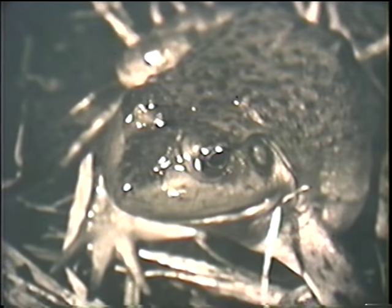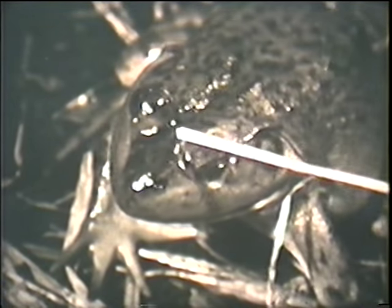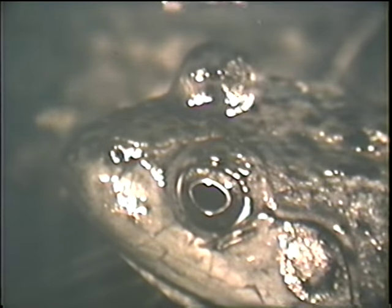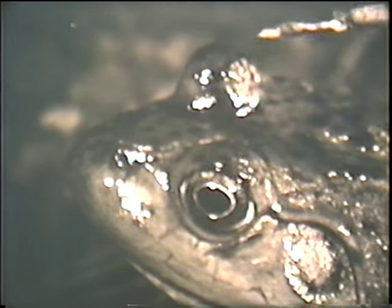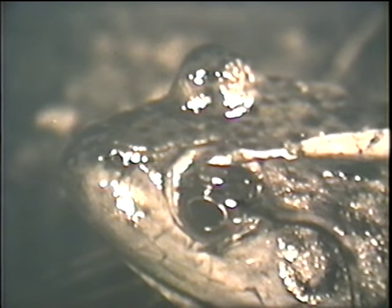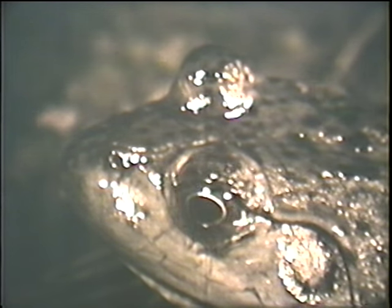At the slightest touch, a frog will arch its back and inflate its body. This makes it more difficult for anything to swallow him. If something touches his eye, he'll draw the eye into his head and cover it with a membrane, a sort of thin, transparent eyelid. He probably also uses this membrane to protect his eye while he's swimming underwater.